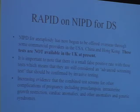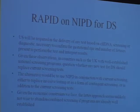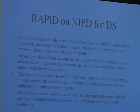Also, there is concern about the information that is lost with NIPD, including information that might be lost from the first trimester combined test, which increasingly provides information about complications of pregnancy as well as other anomalies in genetic syndromes. So according to RAPID, ultrasound will be required in the delivery of any test based on cell-free fetal DNA, either screening or diagnostic, to confirm the gestational age and number of fetuses present.